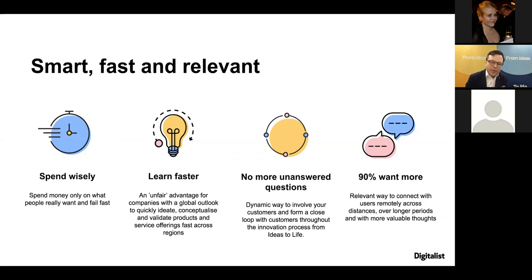It also enables you to move away from shooting in the dark, developing products and services that no one needs, and go into co-creation with users. It helps you spend wisely, which means you can delay the investments you make for your digital products and services, or physical services. You can use it for both purposes, and only invest once you know the market fit is there and you fully understand the user needs and their reactions to the concept you're working on.